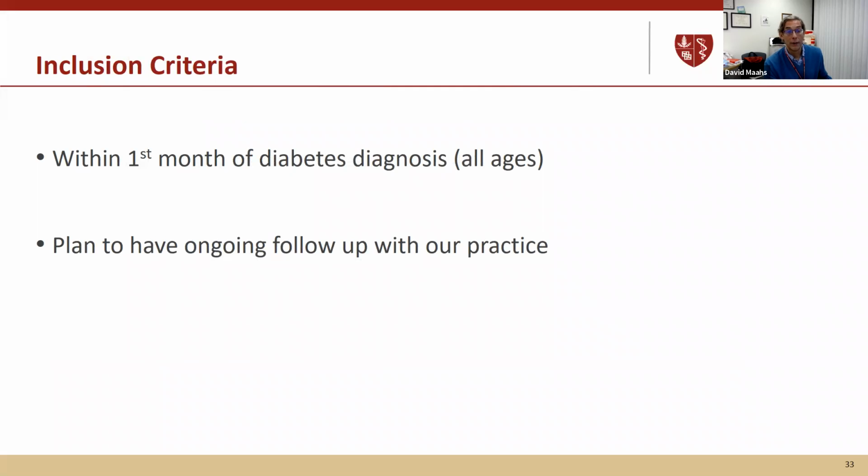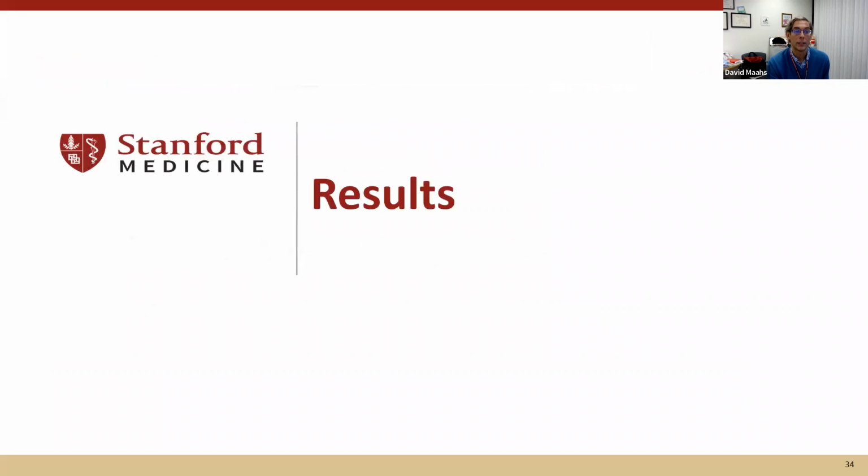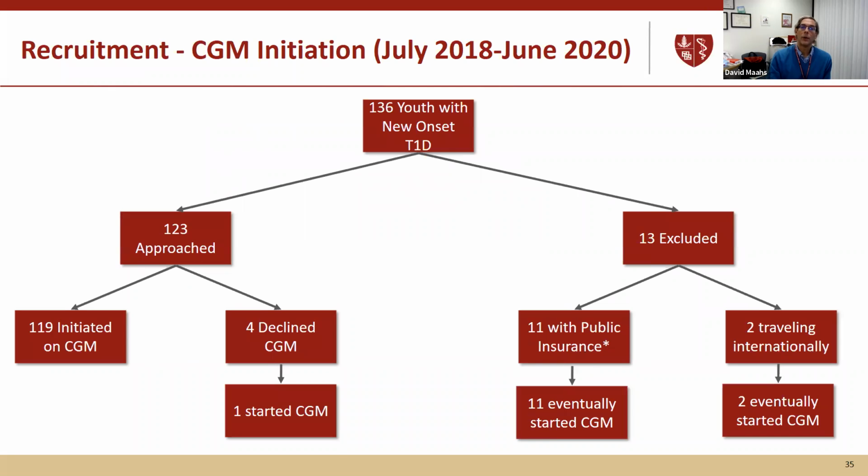So basically, we included everyone who was within the first month of diagnosis, less than 21, and planned to have ongoing follow-up with our practice. So just as far as what that looked like, in this almost 2-year period, we had about 136 youth with new onset type 1. There were 123 who got approached, 119 got initiated on CGM. There were 4 who declined.